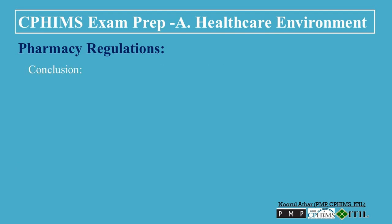In summary, pharmacy regulations act as a safeguard, ensuring that every aspect of the pharmaceutical process, from manufacturing to dispensing, operates with the highest standards of safety and integrity. This not only protects patients but also reinforces the credibility and professionalism of the pharmacy industry.